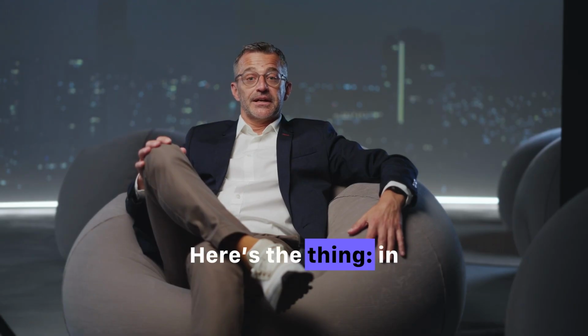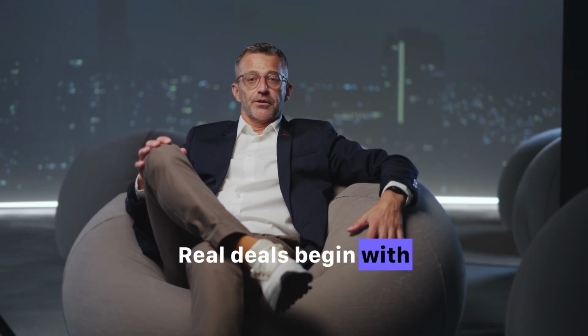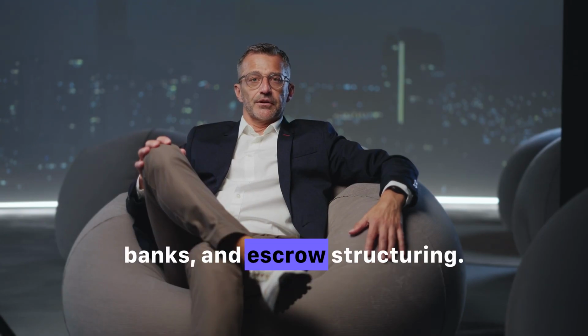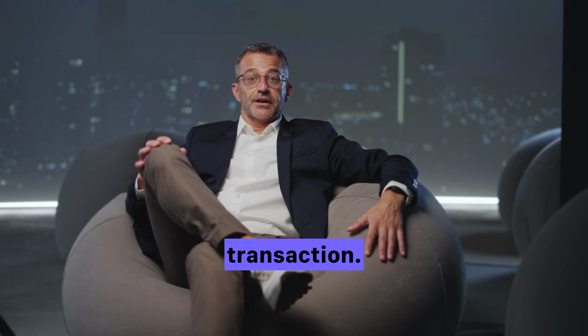Here's the thing. In a legitimate SKR trade, the paperwork is the last step, not the first. Real deals begin with relationship building, direct verification between banks, and escrow structuring. If someone is leading with documents instead of process, they're selling you an image, not a transaction.